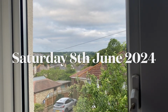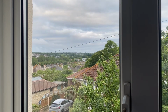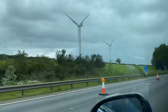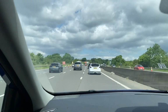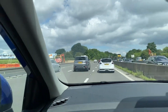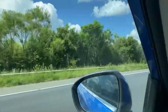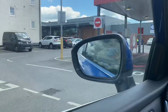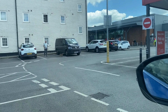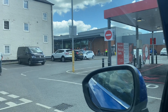Today is holiday time. We're up at almost 6 o'clock in the morning to go on holiday. We've just arrived in Yorkshire and now we're going into Tesco. There's Junior having his little walk. We're now going into Tesco to get some food for this evening and tomorrow.